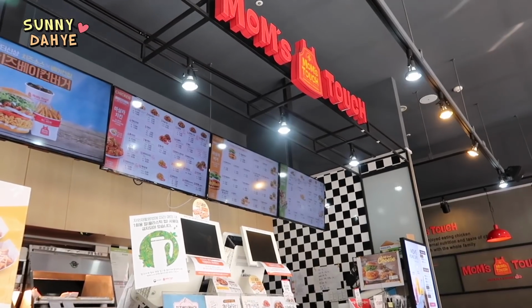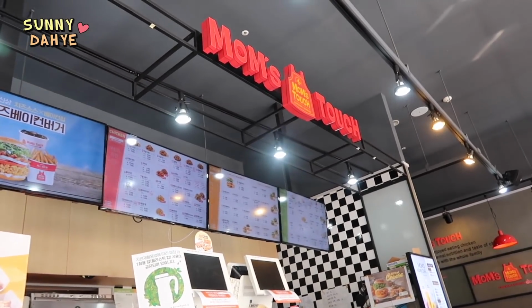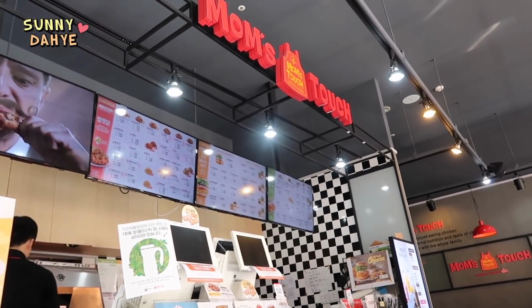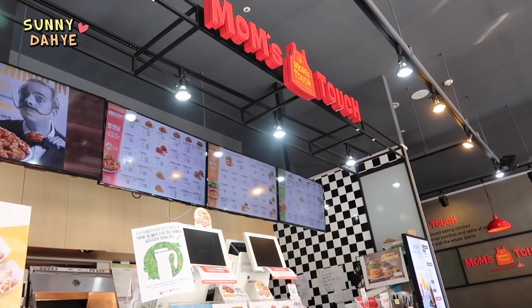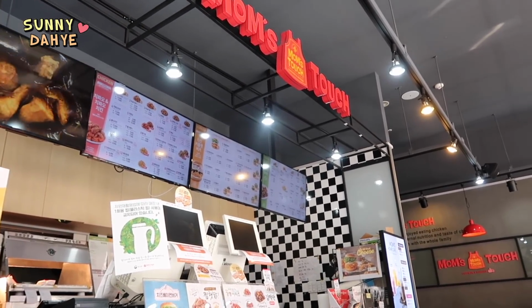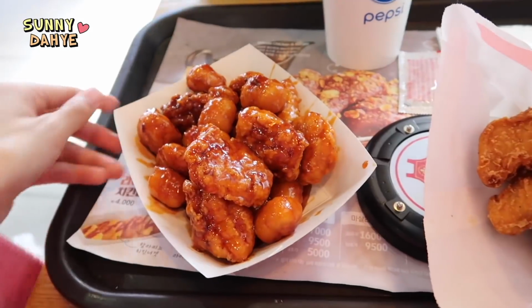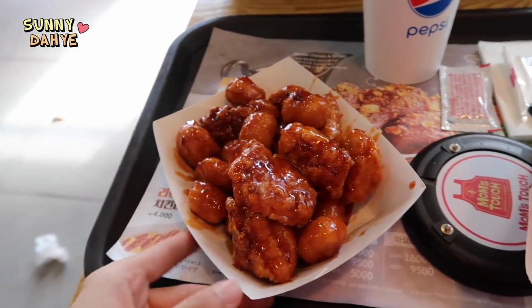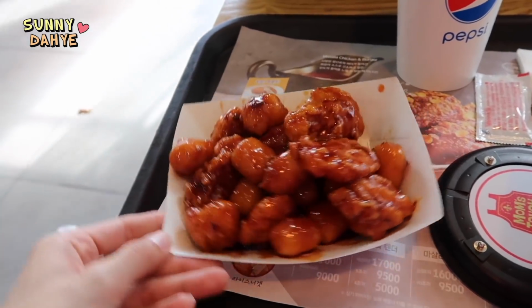I'm taking a break from unpacking, and I'm at Mom's Touch, one of Korea's fast food chains, and it's pretty good. So if you guys ever come to Korea, don't forget to check it out. They have really good chicken. We just ordered chicken and jalapeno nugget. And this one is the famous dakgangjeong.